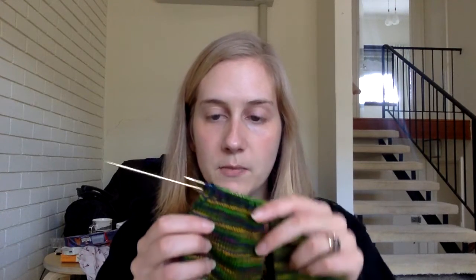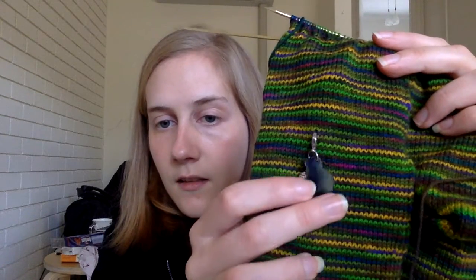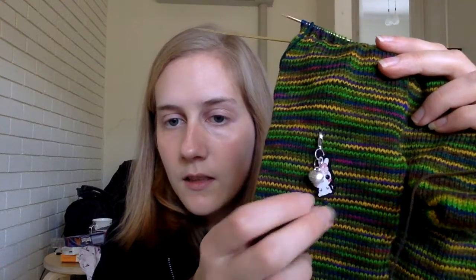I don't have much to say about this. I'm up to the ribbing. He said he didn't want them as long as his other ones, which I was pretty relieved about. And I'm using a stitch marker. Oh, turned over. Oh, come on. There we are.